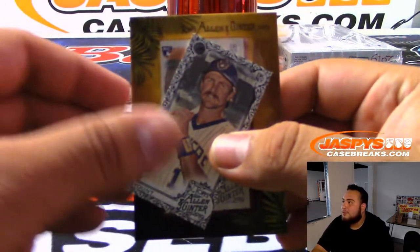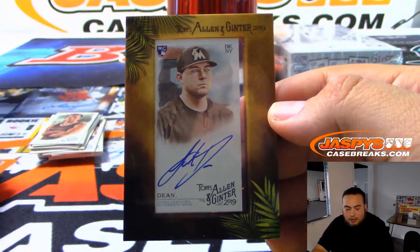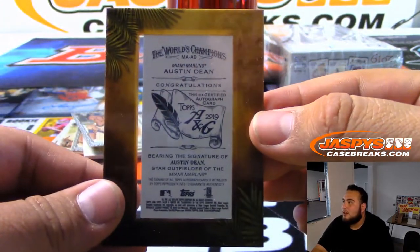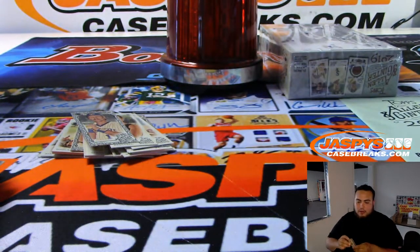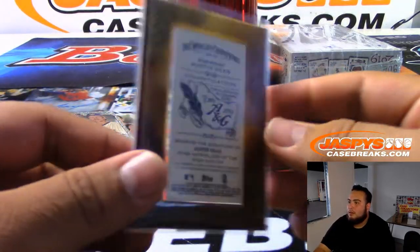All right, and behind this person, it's a rookie. Dean. You guys got an extra bonus hit in this one. Miami Marlins. Austin Dean. Frame mini autograph. Marlins. Jordan. There you go.